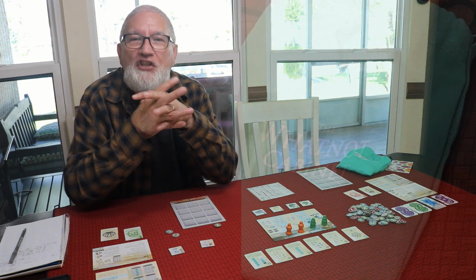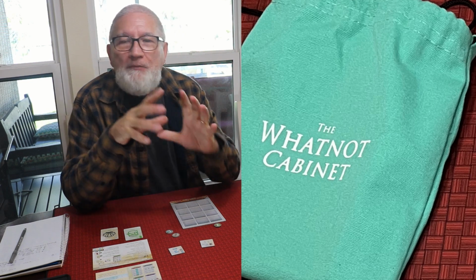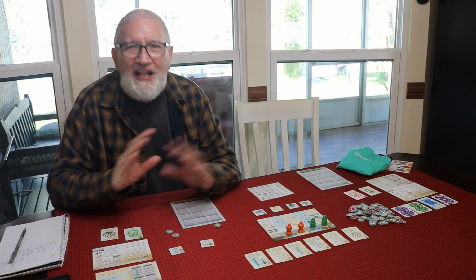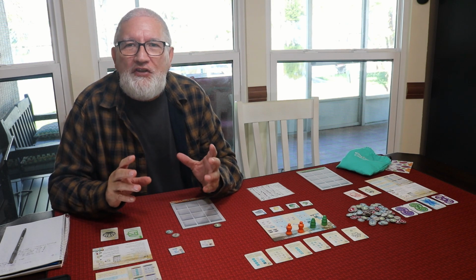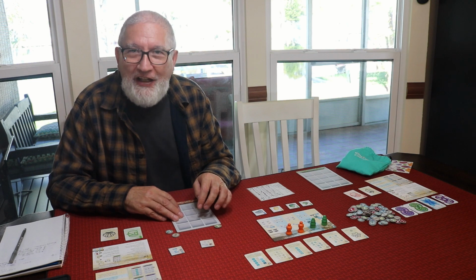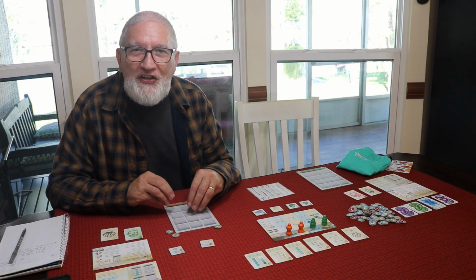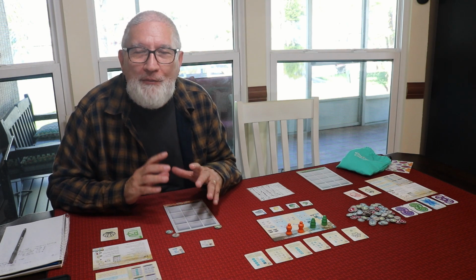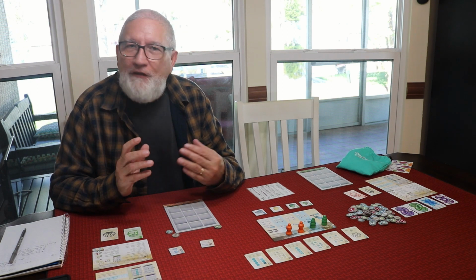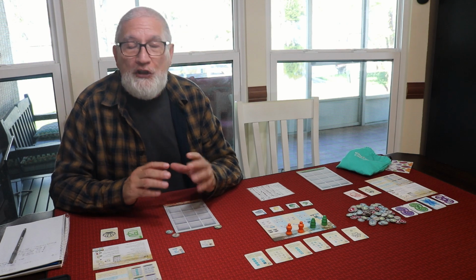And some people dislike that kind of lack of control. And it is luck. There's a little bit of luck in this game. But it's nice luck. I mean, who wants the smartest person to win every board game? You do have to use your head in this game and put these things in the best scoring order that you possibly can. But sometimes there is a luck of the draw out of the bag, and that's a fun thing in this game. I really, really enjoy Whatnot Cabinet.